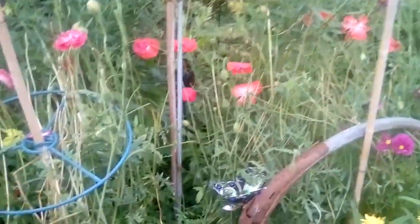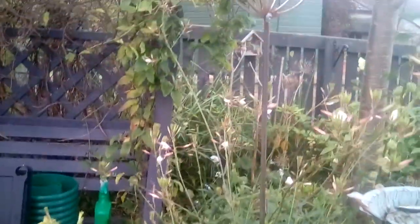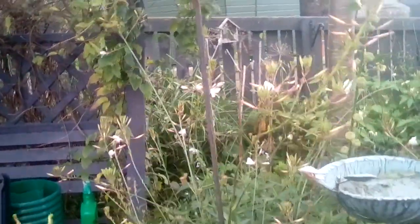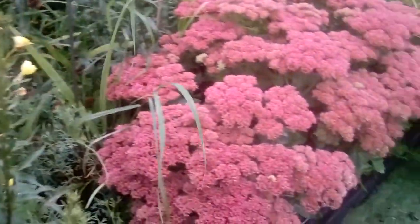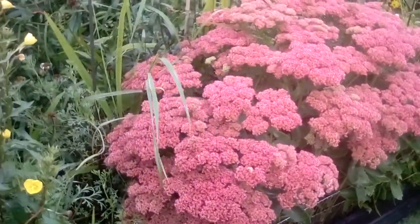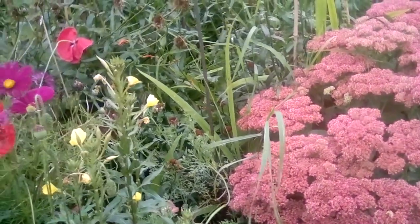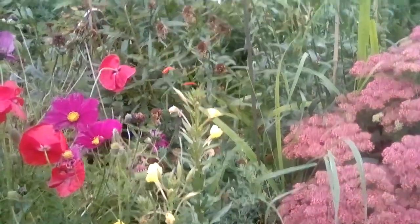So in this area, the poppies have been a mixture of all different kinds, and have been pretty stunning, and that's a lobelia. It's an everlasting one, it comes back every year, so I'll let that just seed. And the seed has been really amazing this year. At the end of the season I'll put a layer of some kind of mushroom compost or something to put some goodness back into the garden.